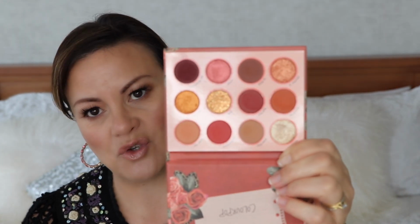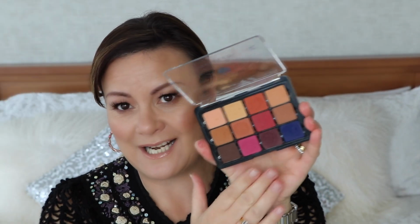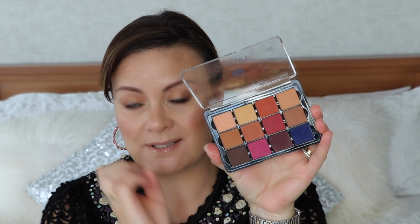This has definitely got more purples and the navy blue in there and darker shades, whereas this is just straight out warm and it's got shimmers. This is all matte. But I absolutely love this palette. It's stunning. The quality is incredible, and it just blended like a dream. Loved it.